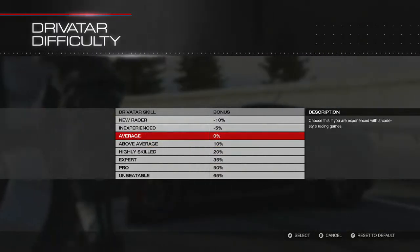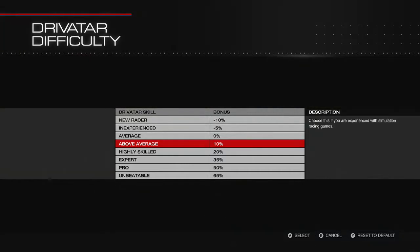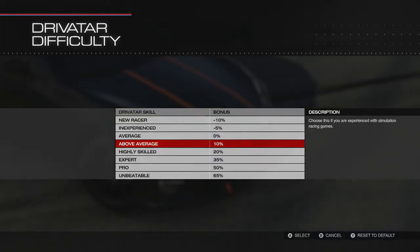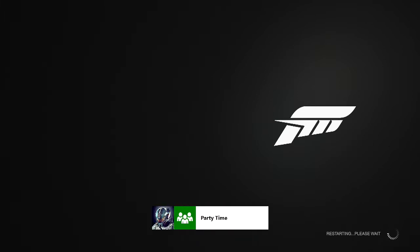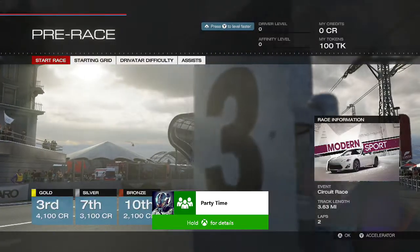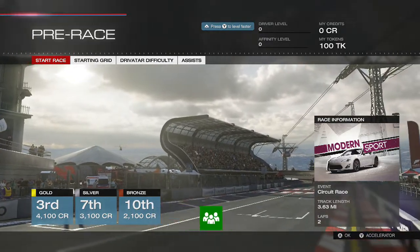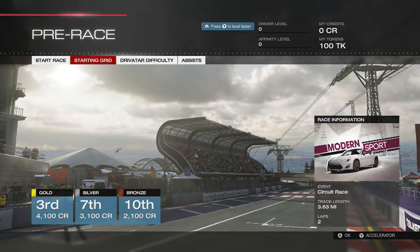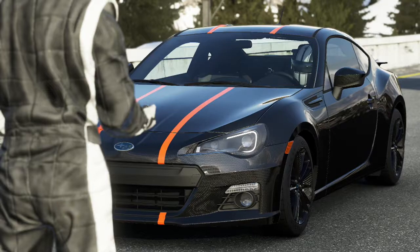Above average, maybe? Since I'm alright at racing games. I'll start off with above average, since I haven't even played a racing game in a while. Someone joined my party. They invited me to a party. Start this race up. He's stretching his hands.